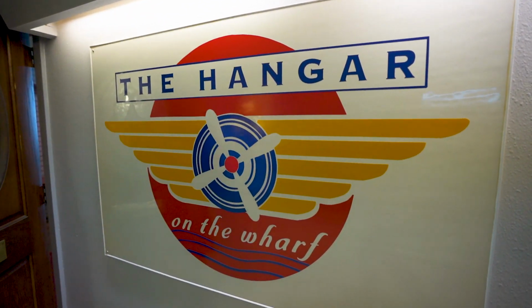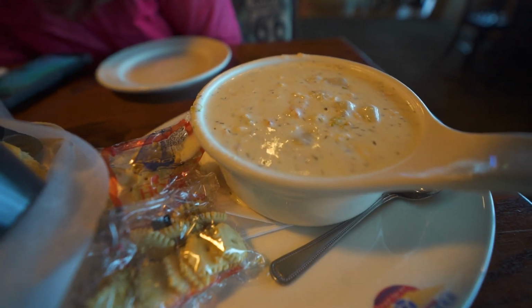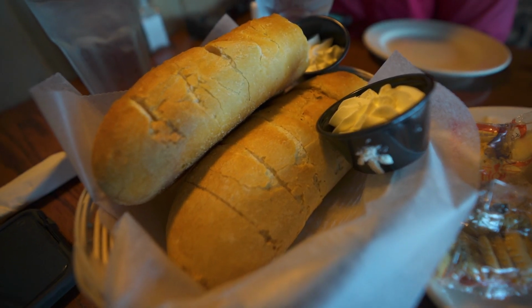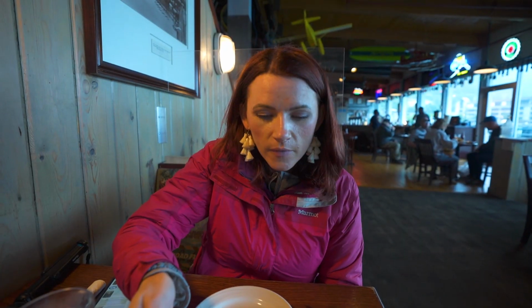We've come to this restaurant called Hangar on the Wharf, which has an awesome view of the harbor right here. They serve chowder with halibut and salmon in it, so we got a bowl of that to share with a big loaf of fresh sourdough bread. Hopefully this is gonna warm us up a little bit because I am definitely feeling pretty cold from being out on the water. Ooh, look at those big chunks. Big chunks of fish in there. I think they were caught right out there. It's really nice on a day like this. It warms the soul.